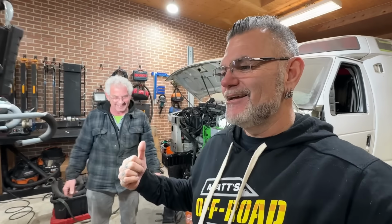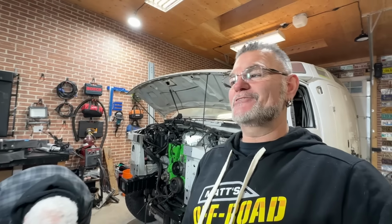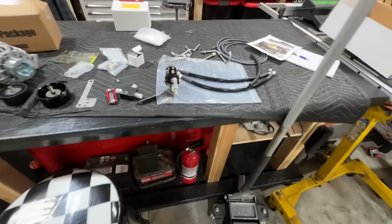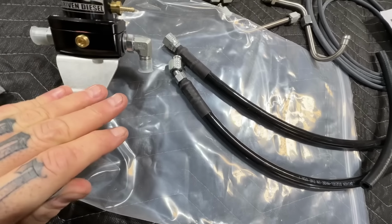Lauren's back here doing some more work on that big beast of a 7.3 liter diesel engine. He just gets here and I already have a list of stuff that I have to go get. So we're going to leave Lauren with this and make a little supply run, but there are all sorts of goodies being installed on this, and we'll get Lauren to talk about this stuff.